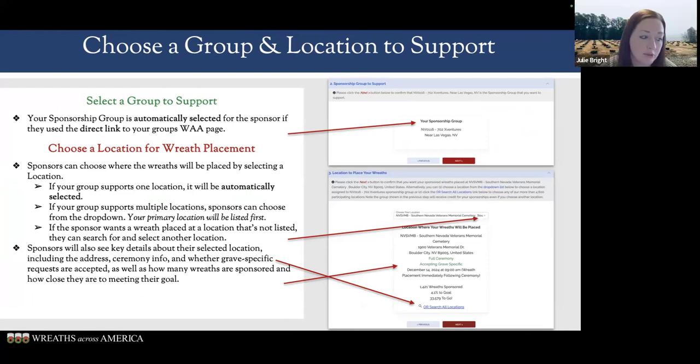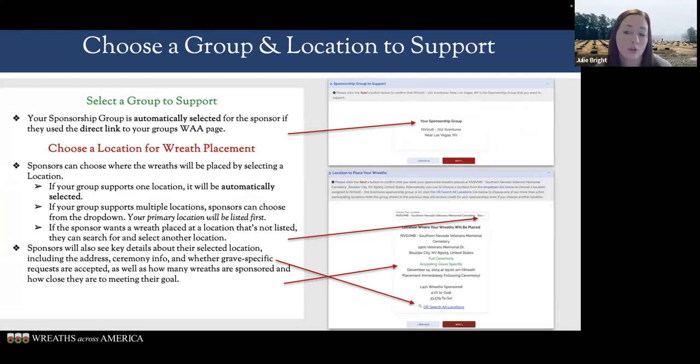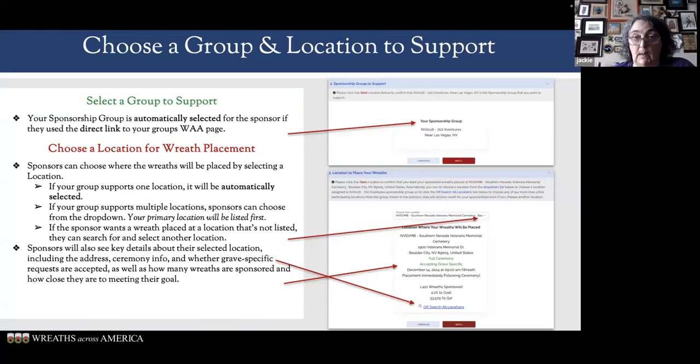You don't see where it says the location to place your wreath at? Well, no. The slide that you're showing, that's not what shows up on my computer when I go. So if you go to, are you going to your group page? I'm going to our group page.